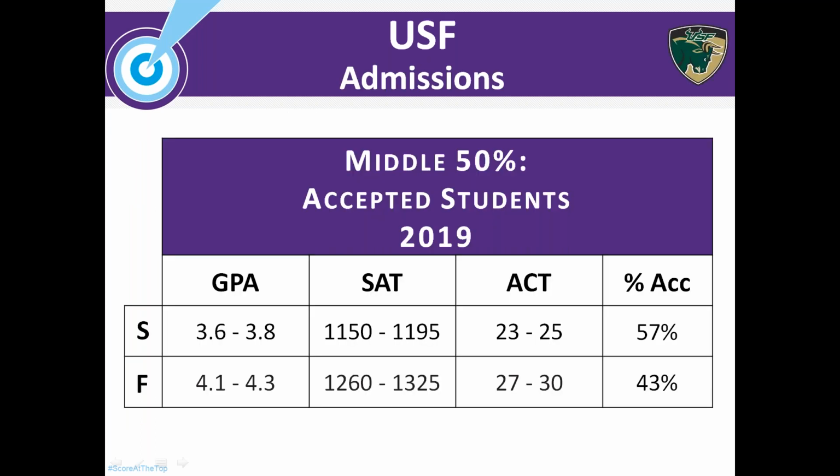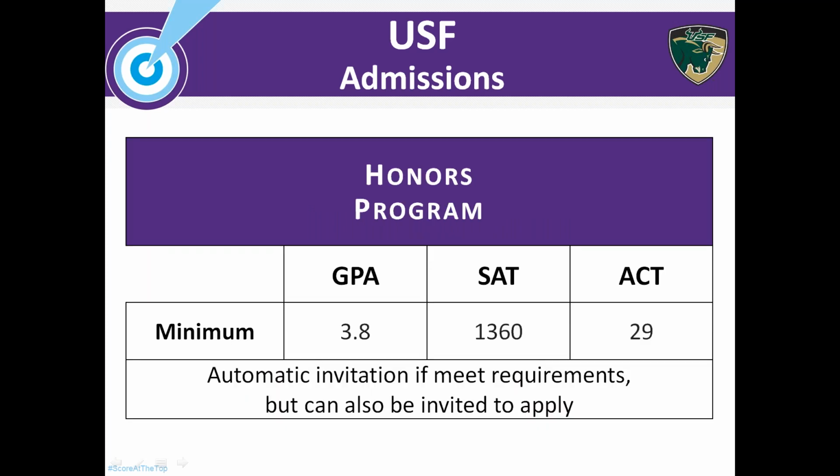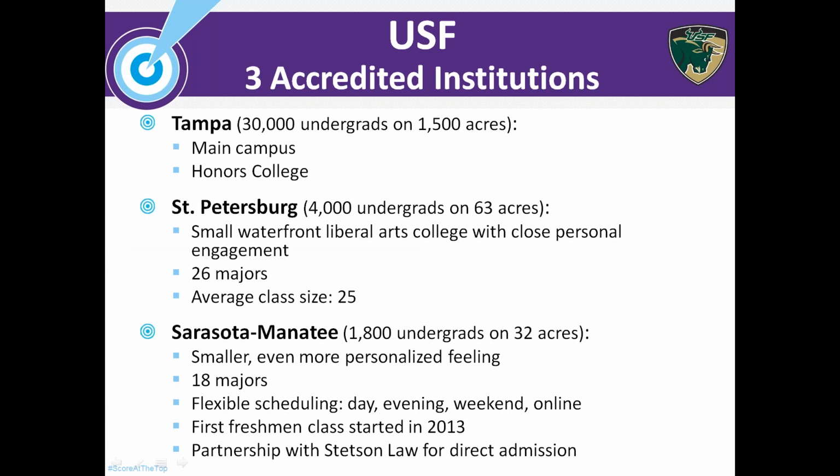And now moving over to University of South Florida. And again, summer and fall numbers, as well as their honors program. And they have 3 campuses. And the St. Petersburg campus, not St. Petersburg, sorry, the Tampa campus is their main campus. But the St. Petersburg campus is really cool.